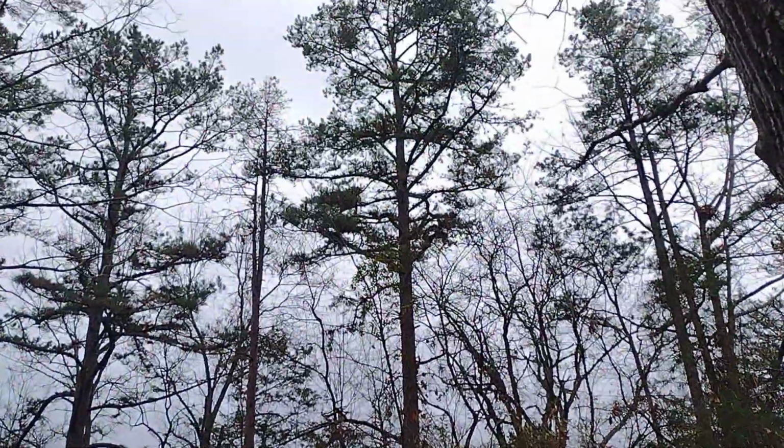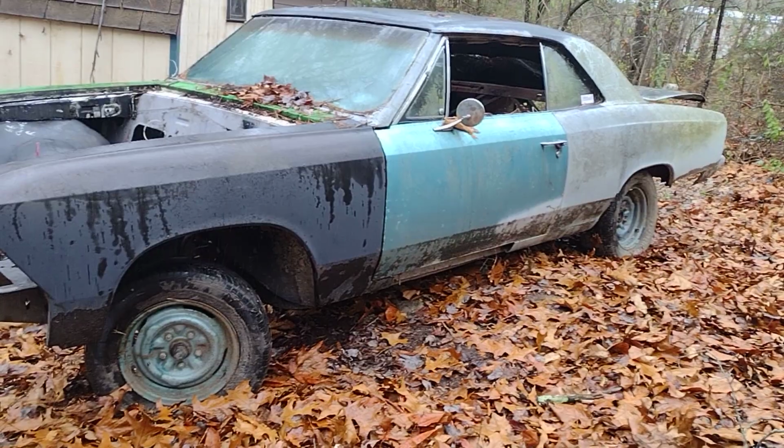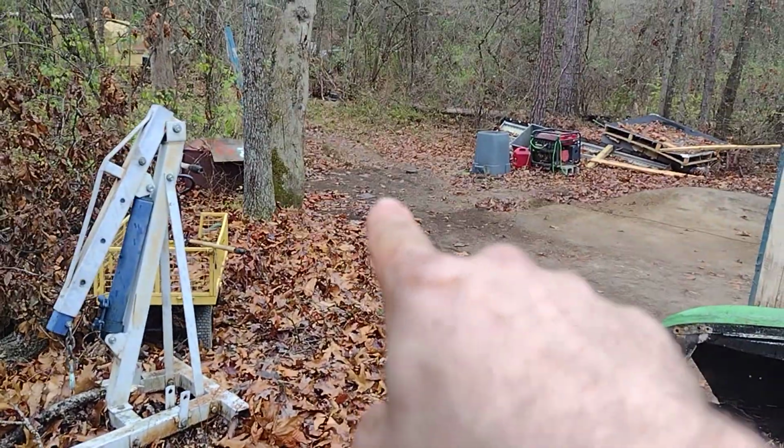But look, it's going to rain on me here. But we're going to get it out. I don't care if it's raining or not. We're going to get this car out of here. And we're going to get it moved. If I can get it to at least to right there, that'll be good.